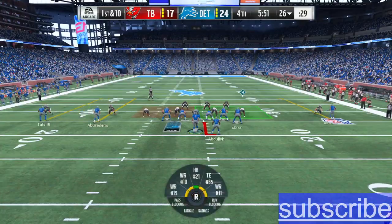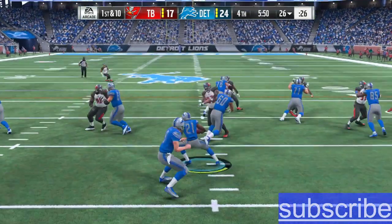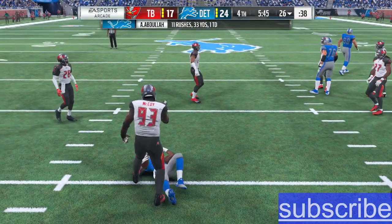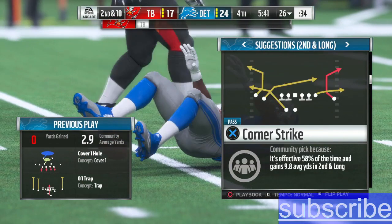And that's the surprise because normally that's bread and butter for them, right? Hand it to the big guy, let him go, pick up the first down. Didn't get it there. All credit to the defense. Usually, even if they know he's coming, he can't be stopped, and they got it done on that play.